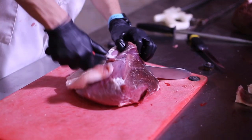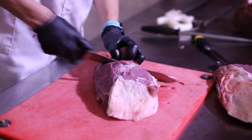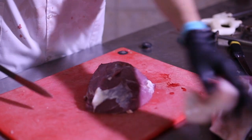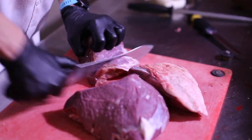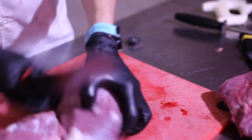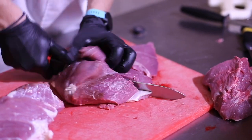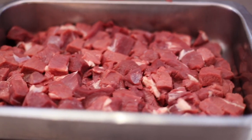What we do with the boner steak is we cut it into cubes for stews. It makes a very nice stew. We trim a little bit off, a little bit of the fat. We will process this later, as you will see. Once we've cut most of the fat off, we're just going to cube it and put it into the trays and display it for sale.